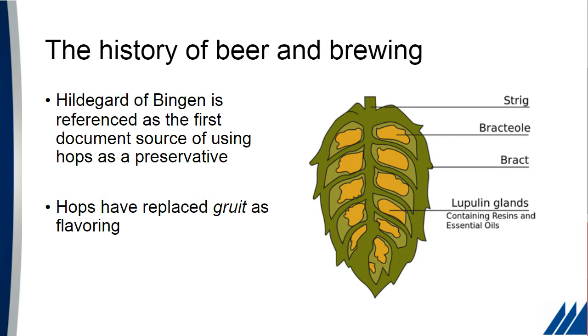But if you recall, the original recipes didn't contain hops. They weren't used originally in beer. It wasn't until around 23 to 79 AD when they were written about by Pliny the Elder. And then the first written record of using hops with beer was around 822 by the abbot Adalhard in his rules for governing the monastery.